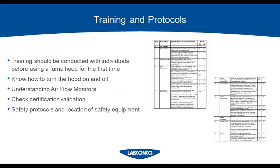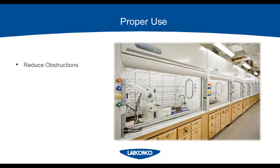So training and protocols, again, fall under standard operating procedures. As new individuals come in, have recurring training and go over how to use things, understanding airflow monitors, how to turn them off or silence them, what to do in a risk situation, and checking to make sure that the certification is up to date. So just additional protocols and standards and training that can be done for technicians and for lab managers to ensure that safety is being upheld.